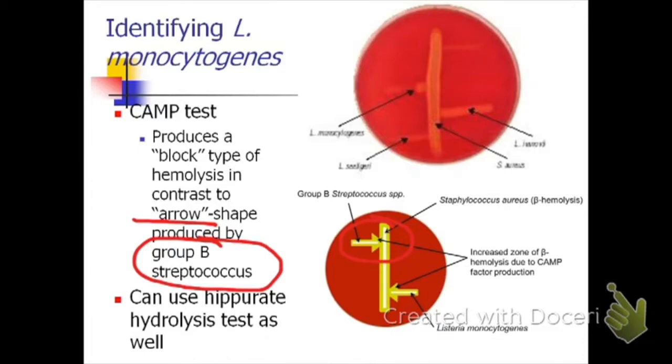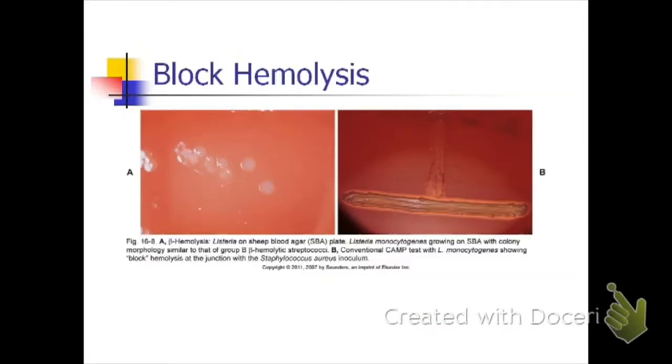Whereas, for the Listeria monocytogenes, it would produce the so-called block type of hemolysis. Block type of hemolysis is like this, like this for Listeria monocytogenes. It's not arrowhead, but it's a block type of hemolysis. So again, this is a clearer view of the block type of hemolysis. As you can see, it's not an arrowhead as compared to Streptococcus agalactiae.